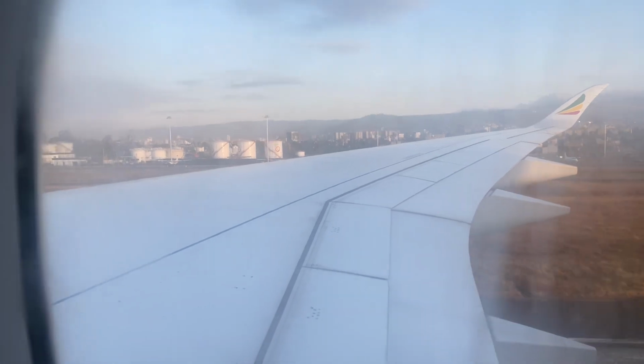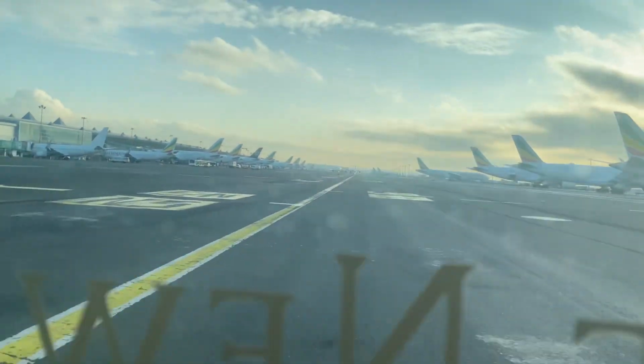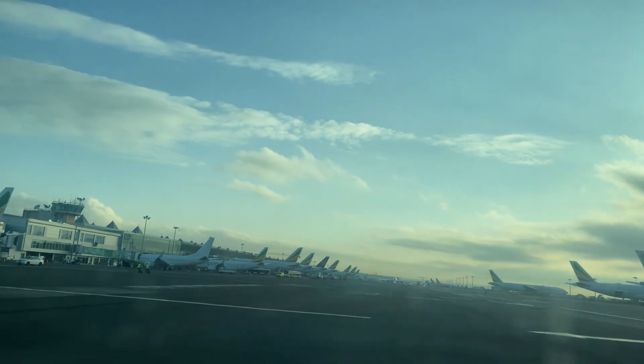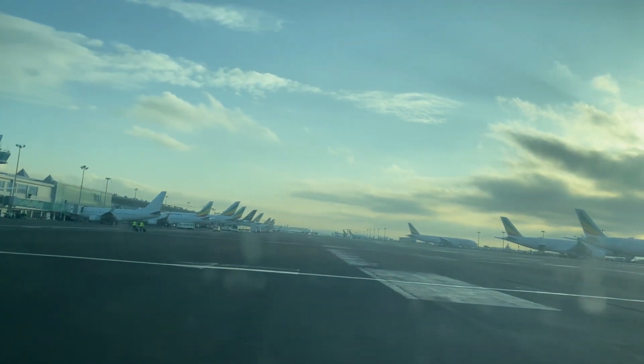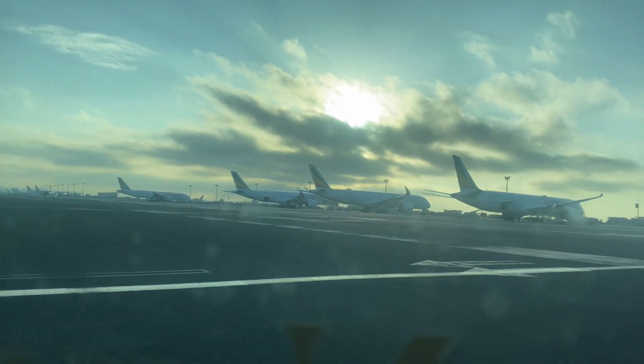But when it comes to the overall experience of traveling with Ethiopian Airlines, I think this is a great airline. They have great potential of growing to be not only the best in Africa, but competing amongst the best in the world, such as Singapore Airlines, Qatar, Emirates. They do run their business very well.